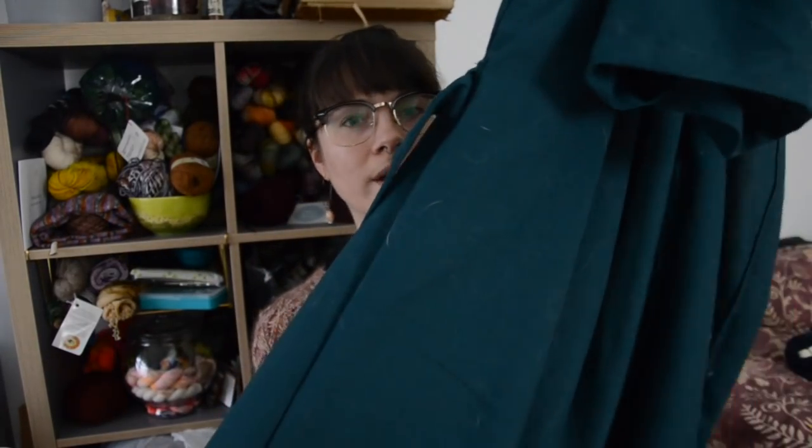It fits really nicely on top. It closes. It doesn't gape open in weird spots. And it's got a lot more wiggle room on the bottom. So I do like how that turned out. It's got 3/4 sleeves. I was hoping for long sleeves, but I'm not that mad because they're also just big sleeves. So I don't need wizard sleeves.